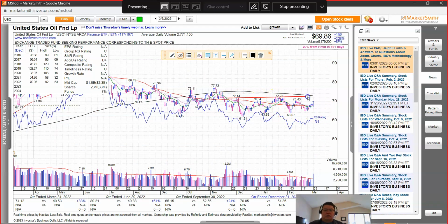So this is US oil, the US oil price. It is having higher lows, you see, but it's just stuck in this range. It's not getting weaker, but it's also not getting stronger, right? It does have higher lows, but it also has lower highs too. So it's kind of range-bound. But Friday had a really strong move.